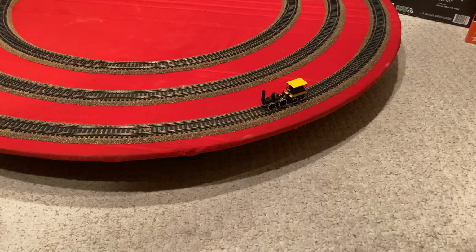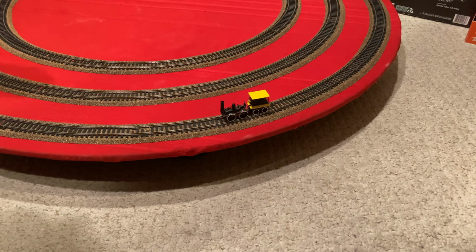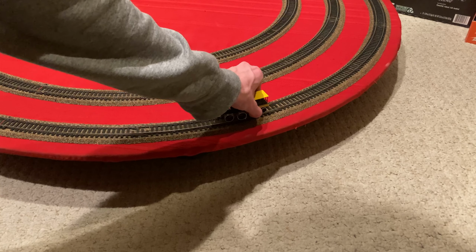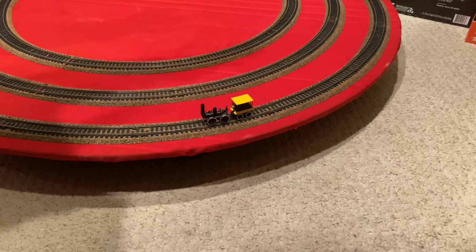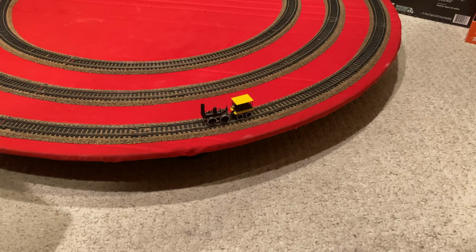One of the wheels did seem kind of loose on this thing, and it's derailed. It looks like one of the wheels is, again, nope, it didn't pop out. Just hit a rough spot in the track, apparently. But yeah, one of these wheels did seem a little bit off, so I was concerned about it running, and it seems like it's perfectly fine.